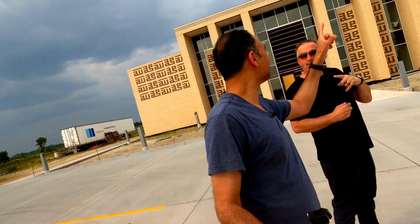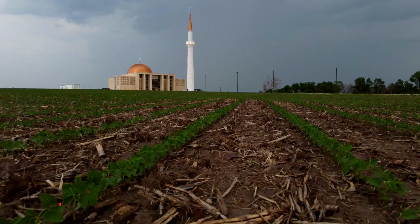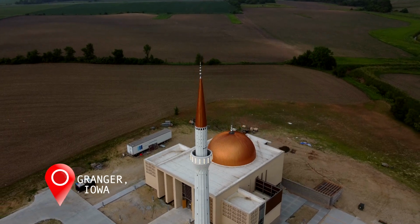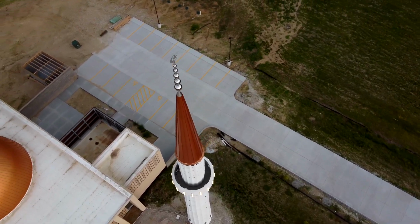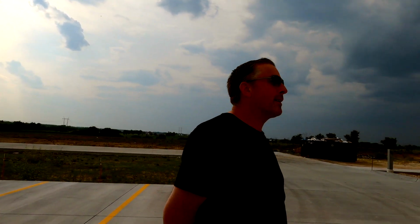I have a question. Is this the tallest minar in America? Ashhadu an la ilaha illallah. And then tell me about the history of this masjid. Oh, okay. First, I will say assalamu alaikum.